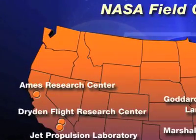NASA aerospace engineers are working on the next generation of aviation concepts for keeping our airspace safe and efficient. Here to fill us in on some tools they're developing is Aerospace Engineer Aisha Bowe from NASA Ames Research Center in Northern California. My name is Aisha Bowe, and I am an aerospace engineer in the Aviation Systems Division at NASA Ames Research Center in Northern California.